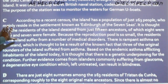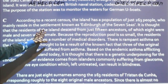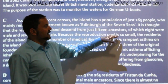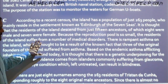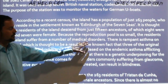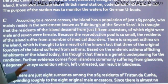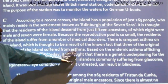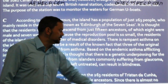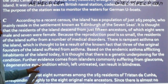All right, so C, according to a recent consensus, the island has a population of just 263 people who mainly reside in the settlement known as Edinburgh of the Seven Seas. It is thought that the residents of the island descend from just 15 ancestors, of which 8 were male and 7 were female. Because the reproduction pool is so small, the residents of the island suffer from a number of medical disorders. There's a rampant asthma on the island, which is thought to be the result of the known fact that 3 of the original founders of the island suffered from asthma.